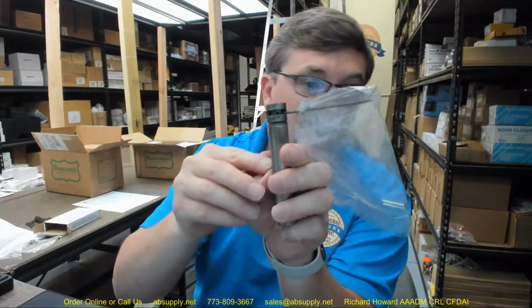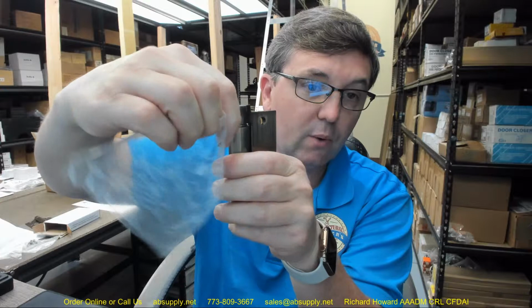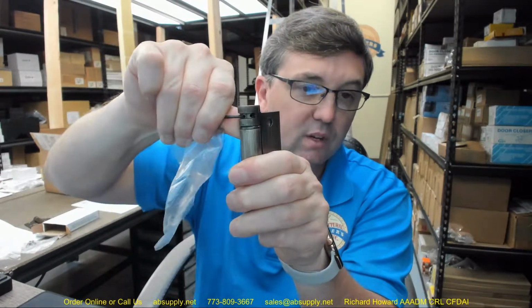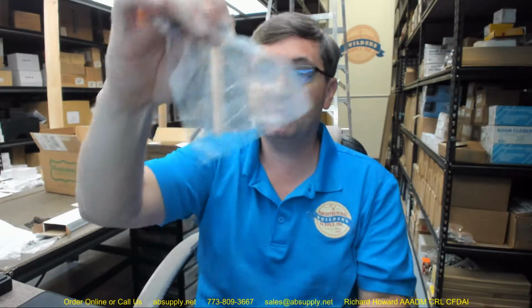So I've got it installed over here. I can rotate that clockwise. And as I do, I reveal new additional holes. It's into one of those new additional holes that I will insert my tension pin. That's going to hold tension on the door.